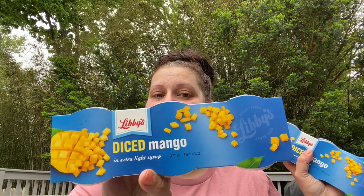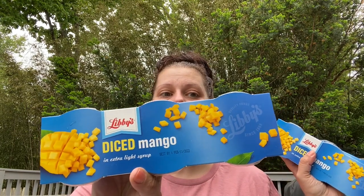I swear. All right, then I was very happy to find this, and I'm sure little man is gonna be just as happy. I got them for him. I've never seen this before. This is Libby's Diced Mango Fruit Cups in Light Syrup.